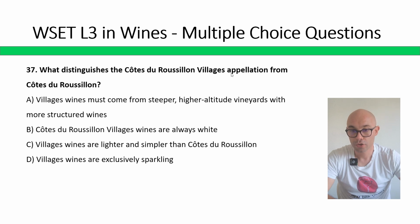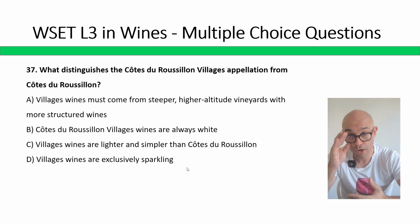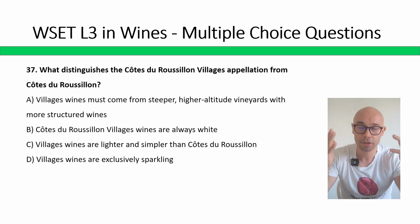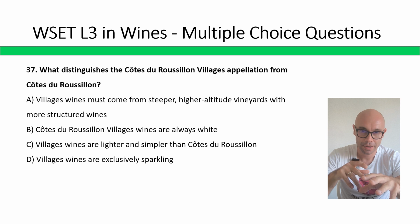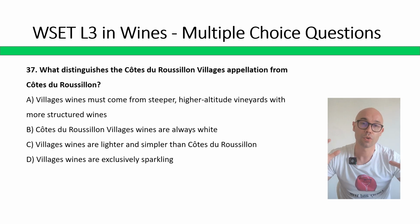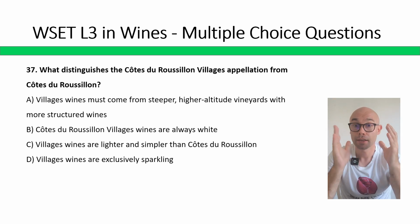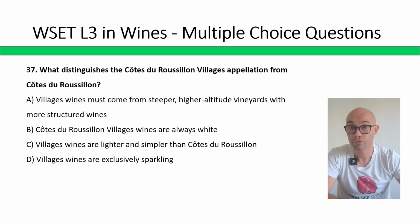What distinguishes the Côtes du Roussillon Villages appellation from Côtes du Roussillon? Village wines come from steeper, higher altitude vineyards with more structured wines. Côtes du Roussillon Villages wines are always white. Village wines are lighter and simpler than Côtes du Roussillon. Village wines are exclusively sparkling. So this Côtes du Roussillon Villages appellation is in a similar sense like Chianti Classico: it's more inland, hillier, steeper, more rugged, and it's focusing on high quality red wines.